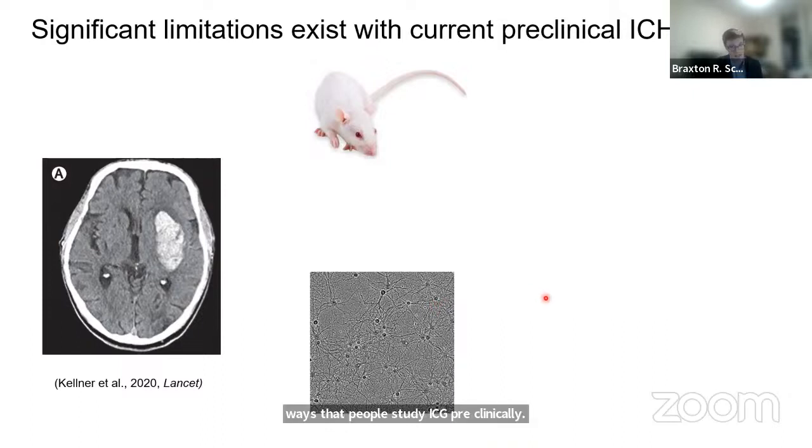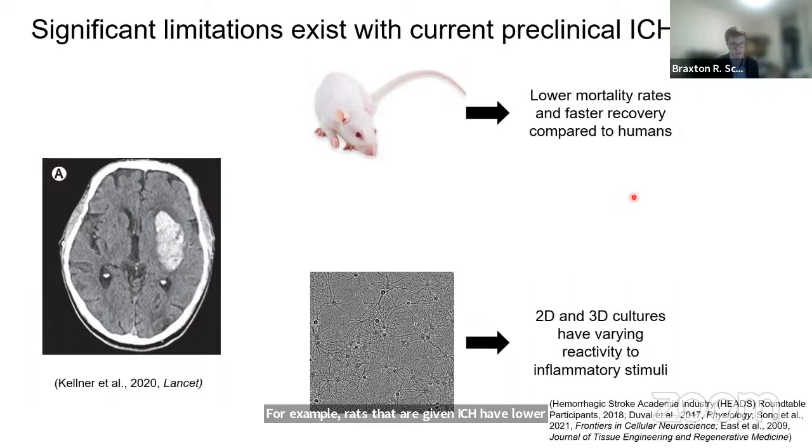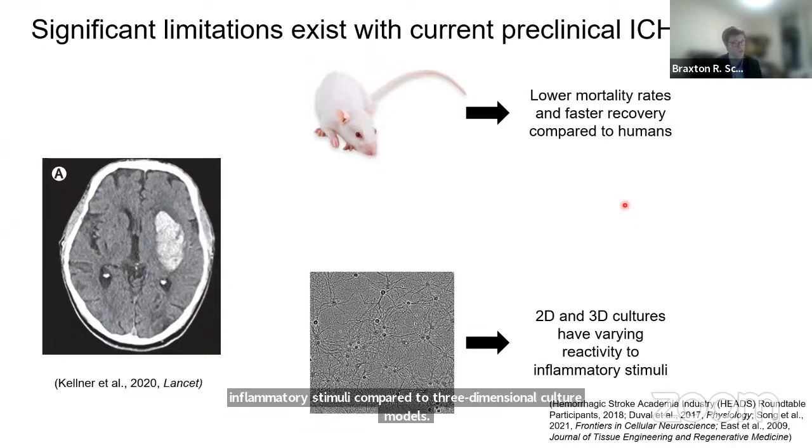Now, because there is a current lack of treatment options available for ICH, we were thinking that that's potentially due to the fact that there are limitations with the current preclinical models used. For example, rats that are given ICH have lower mortality rates and faster recovery compared to humans, and two-dimensional cell culture models react differently to inflammatory stimuli compared to three-dimensional culture models. And it's problematic because we know that our brain is a three-dimensional structure.